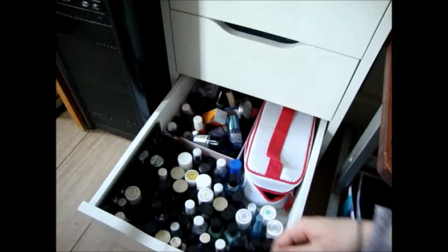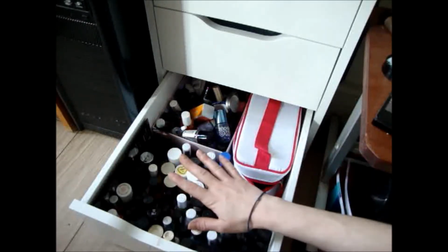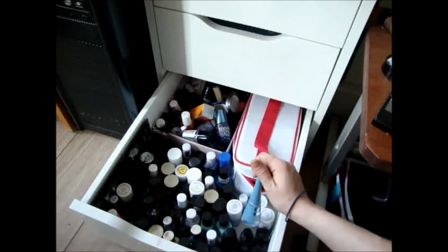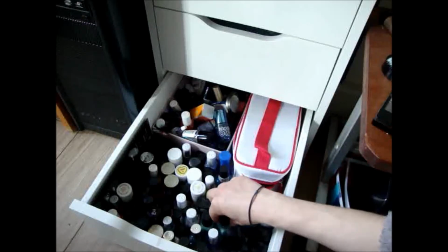Then this is my nail varnish. So I have quite a lot, and I know you're probably thinking I have no nail varnish on, so what's the point in having this? I don't wear it. I've recently just started working in a kitchen again, so I can't wear it, but hopefully I'll be leaving it soon, and it's just temporary, so I can wear my beautiful colours again. So I'll show you the ones that I miss, seeing as I can't wear them.